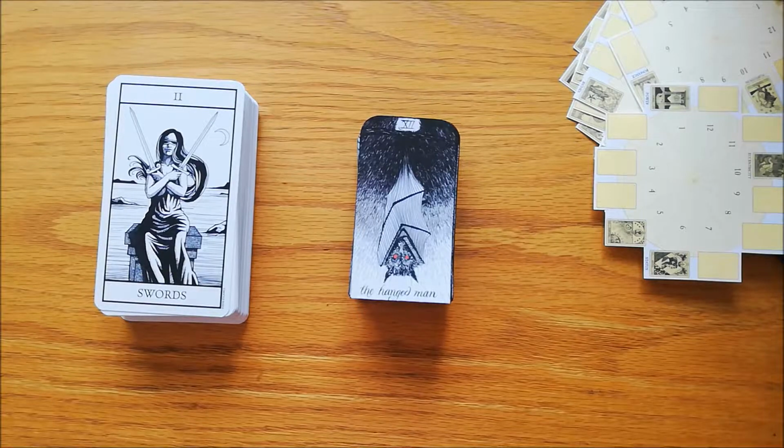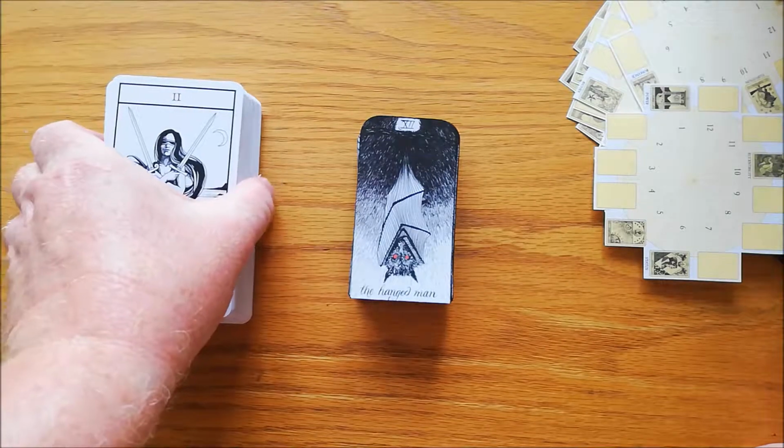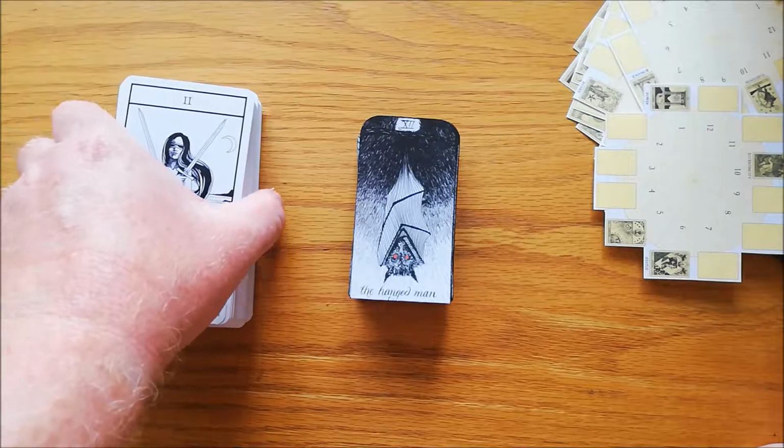Right, welcome back. We are going to be using 2 different decks to demonstrate these spreads for you today. The first deck I'm going to be using is the Bianco Nero deck, which is a beautiful deck, fantastic deck. It's a black and white deck, really awesome. I'll be doing a review of that soon.